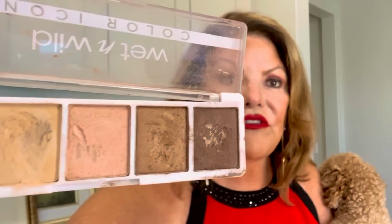Then, don't forget, this is what I use, this Wet n Wild Color Icon. I'm gonna hold it like this. I like to use these. First of all, I like these because they're not large. I get tired of them, or they get dirty. I don't need a whole giant palette of these. But I can use every one of these colors for liner, for eyebrows, for a couple different things.